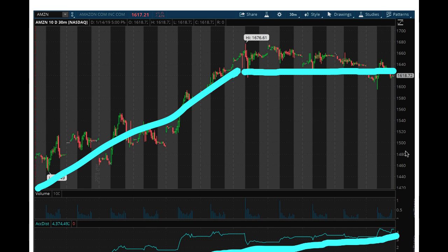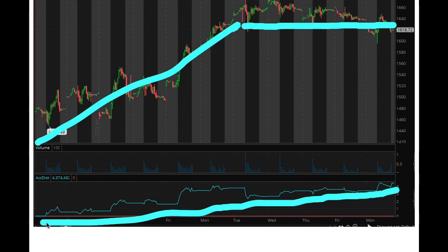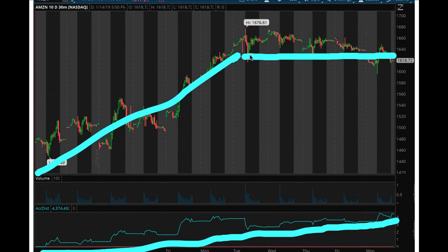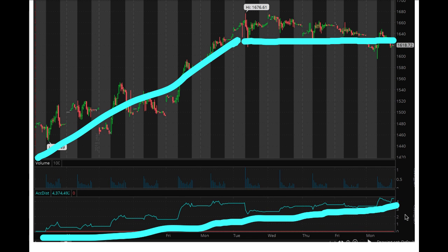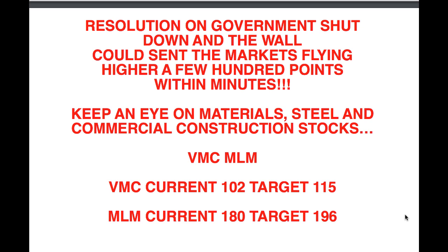But observing the action, the way the institutional investors have been accumulating these stocks, I think we have a greater probability of the stocks actually moving higher from here rather than lower. And as you can see, the accumulation distribution as well, as we're trading sideways on Amazon, the accumulation distribution continues to go higher, indicating that the banks are accumulating Amazon shares at these levels. What is the third thing?